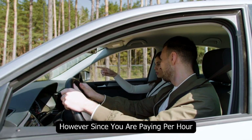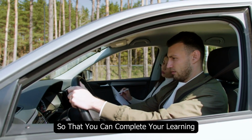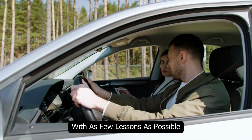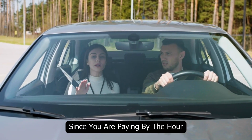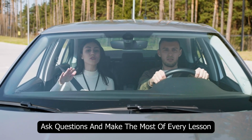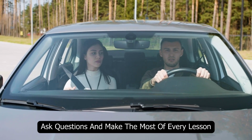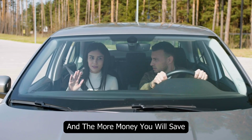However, since you are paying per hour, try to stay focused and attentive during lessons so that you can complete your learning with as few lessons as possible, saving both time and money. Since you are paying by the hour, every minute counts. Stay focused, ask questions, and make the most of every lesson. The more you absorb, the fewer lessons you will need, and the more money you will save.